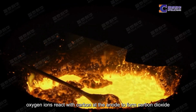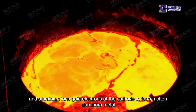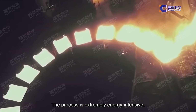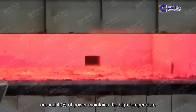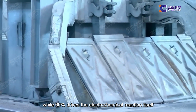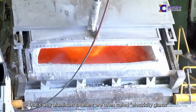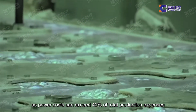Oxygen ions react with carbon at the anode to form carbon dioxide, and aluminum ions gain electrons at the cathode to form molten aluminum metal. The process is extremely energy intensive. Around 40% of power maintains the high temperature, while 60% drives the electrochemical reaction itself. That's why aluminum smelters are often called electricity giants, as power costs can exceed 40% of total production expenses.